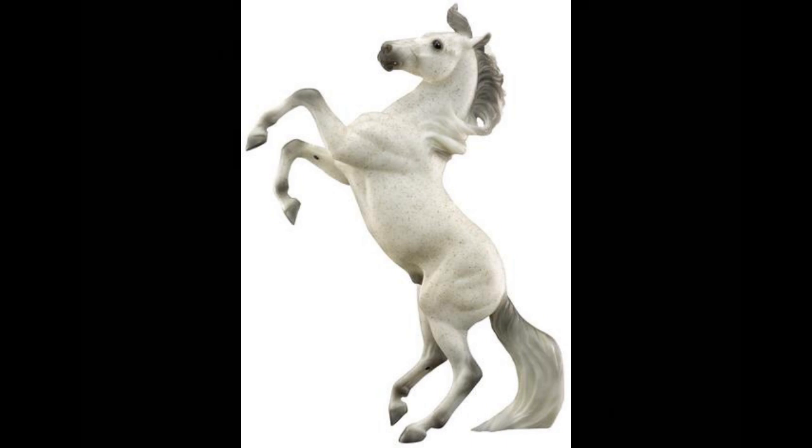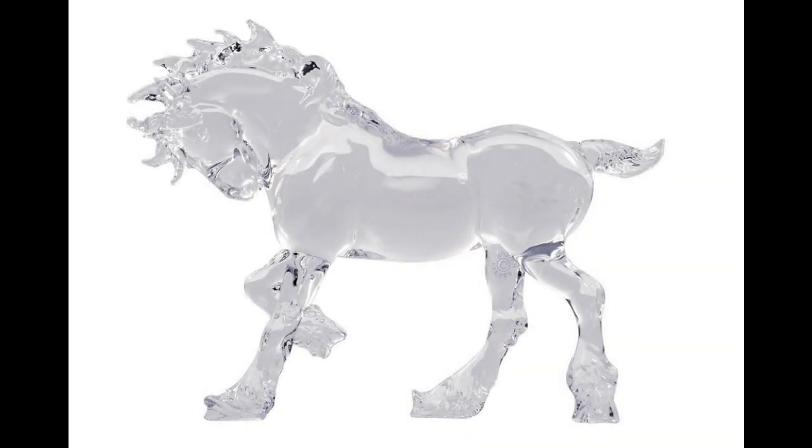And then we have the pop-up store special glass model, who is Defiant. He is really cool. He is the one glass horse that I'm actually considering getting. He's just really, really cool. He'd get like a 7 out of 10.